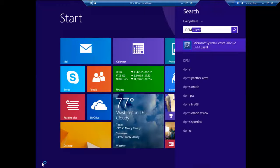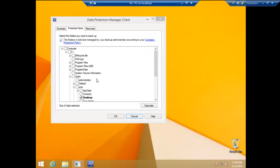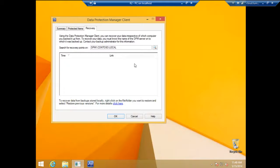There's my DPM client, and there's my protected items, and I have connection to my DPM server. There you go, backup as a service. Easy as that.